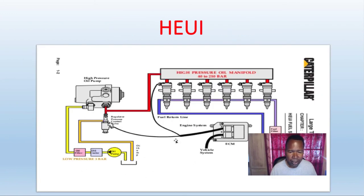Now, I want you to pay attention to this. Look at this. Fuel pressure, 40 to 210 bars. That's a lot of pressure. Remember, the diesel has higher fuel pressure than gasoline engines. One bar is 14.50 psi.